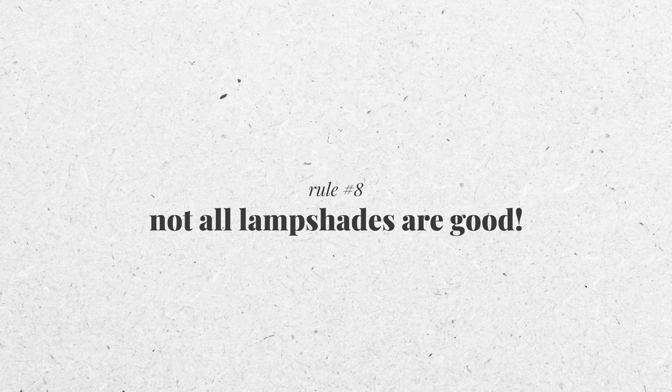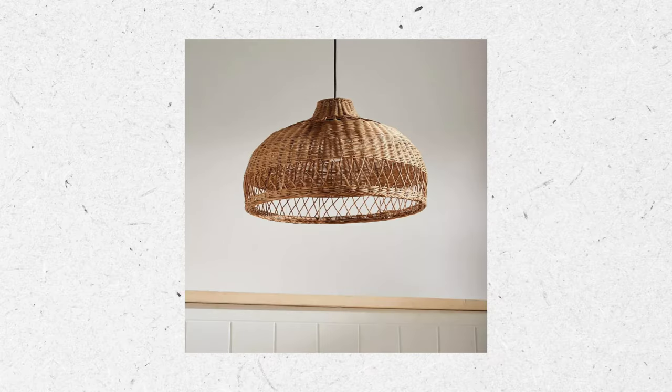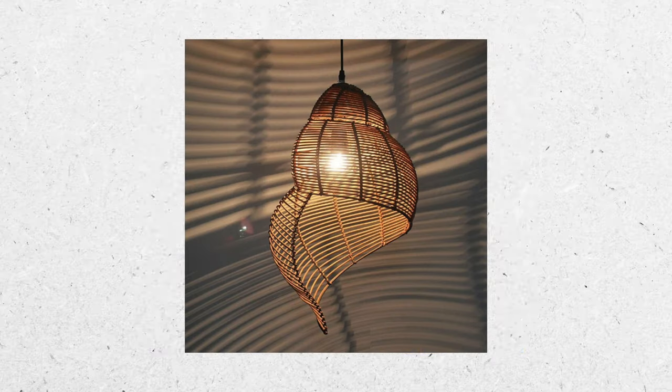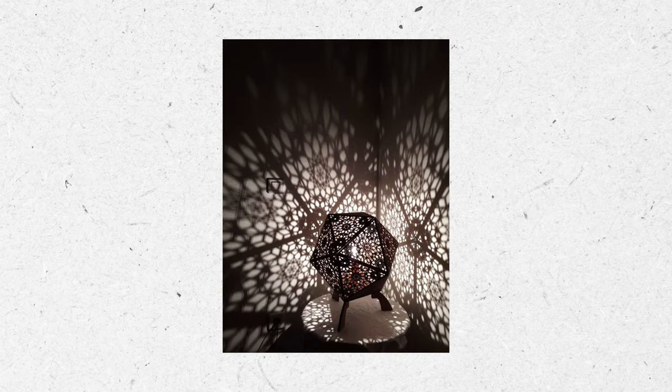I mean, getting this rule wrong is not the end of the world because you can always just move different light sources around to create the type of light that you want. Wireframe lampshades, rattan lampshades, and all sorts of lampshades that have a pattern and perforations will cast very strong shadows from your light source. So you should really consider whether having this pattern of light and shadow is something you want.